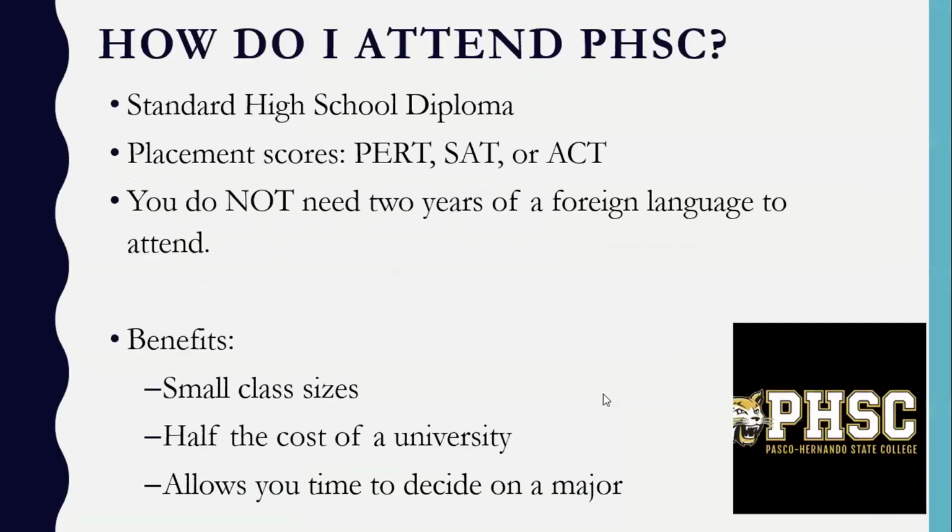PHSC is a lot different. With PHSC, you just need a standard high school diploma, which is basically a 2.0. You don't need SAT or ACT scores to get admitted. They will just use those to place you in the correct classes, specifically for math. And you also don't need your 2 years of foreign language to attend.